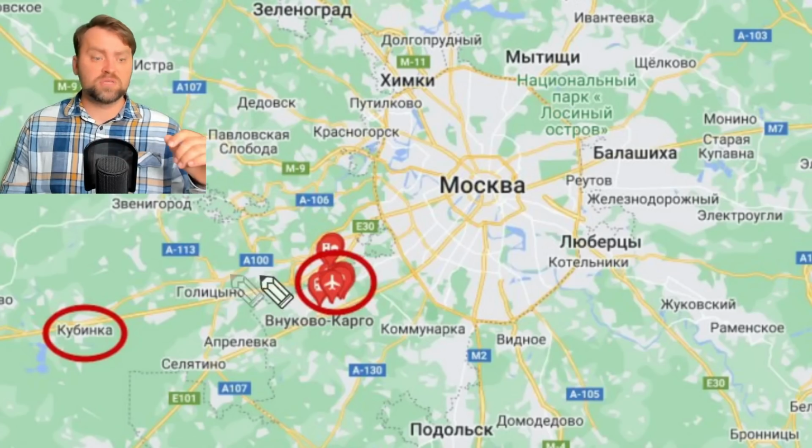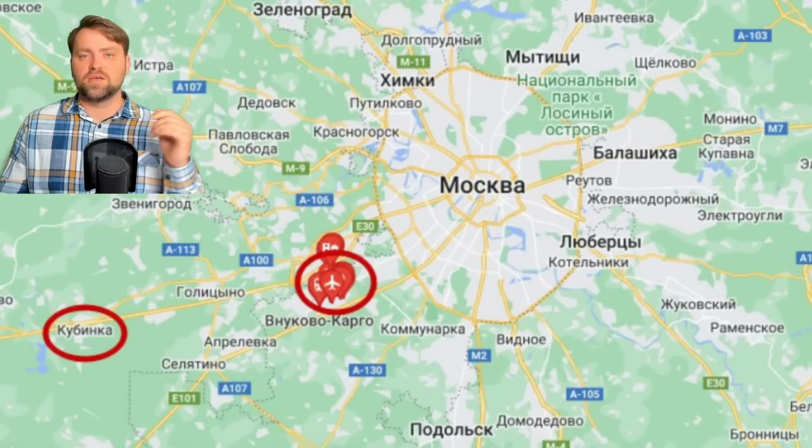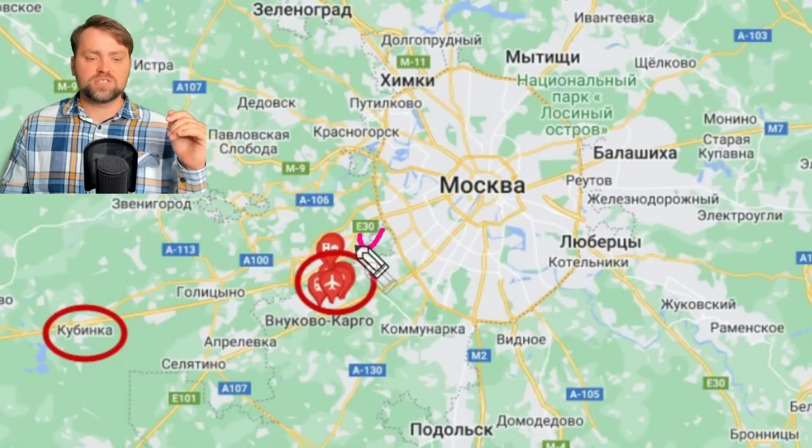Someone also smoked near Moscow this morning. Kubinka airfield and Vnukovo airfield, as reported, received some sort of kabooms. The Russian side says that their air defense worked quite fine against the Ukrainian drones, but they have to cancel lots of the flights from Vnukovo.